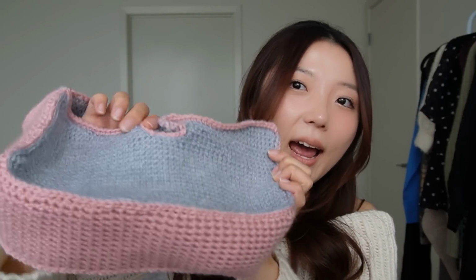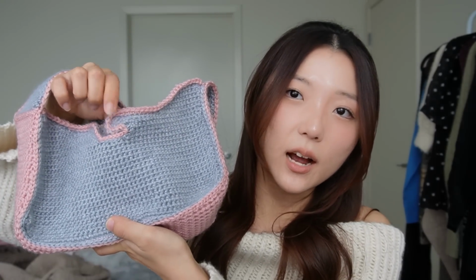Where I really failed and really struggled was with the closure options on this purse. I used both Velcro and a little magnetic snap button, and it's okay, but for sure the Velcro would snag on any yarn that I'm trying to feed through it. The swirl detail I think is great.